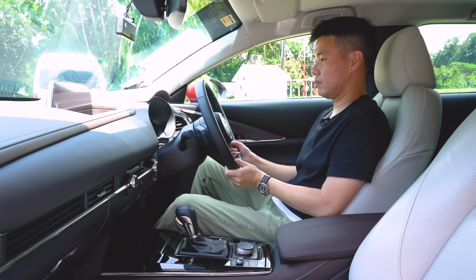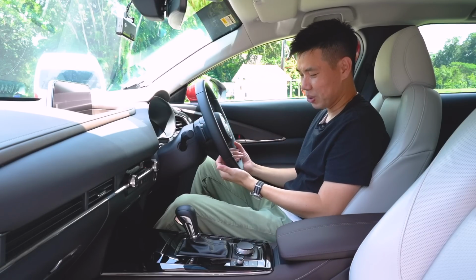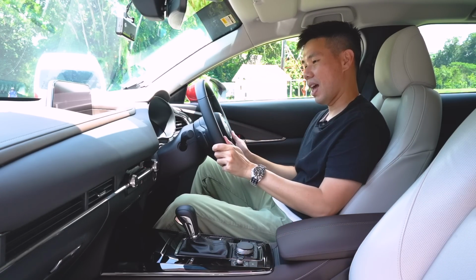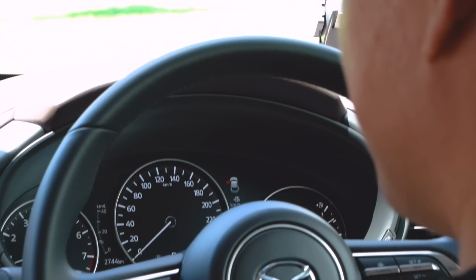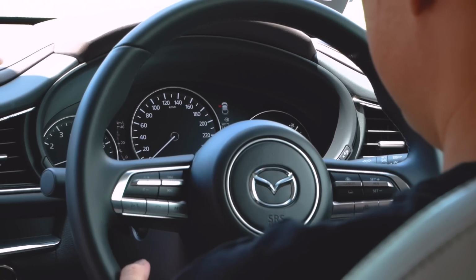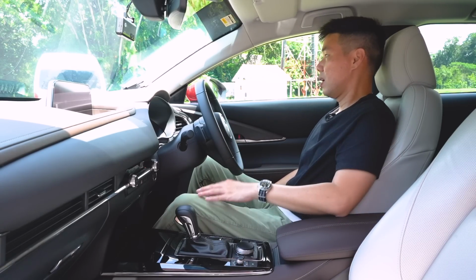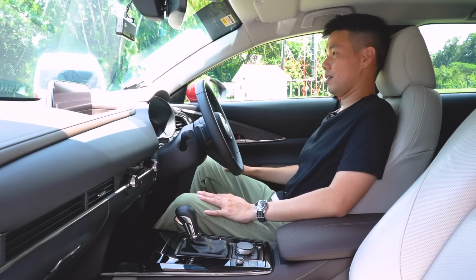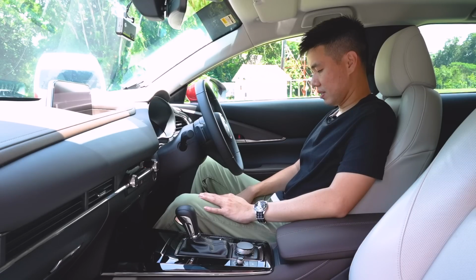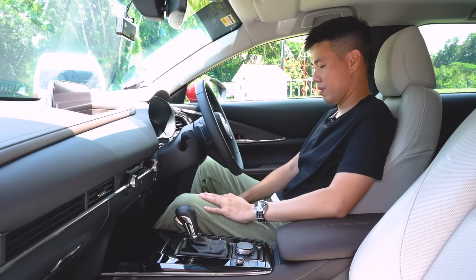The steering wheel, I feel that the material used to wrap the steering wheel, I'm not sure if it's leather, synthetic leather, or some other material. I would say it doesn't feel leather-like, and that's the only negative point I have about this cabin. The seats are electric, memory. I feel that they are pretty comfortable, and the seats are perforated. So I was hoping for ventilated seats. Maybe that's a future upgrade that you can do.